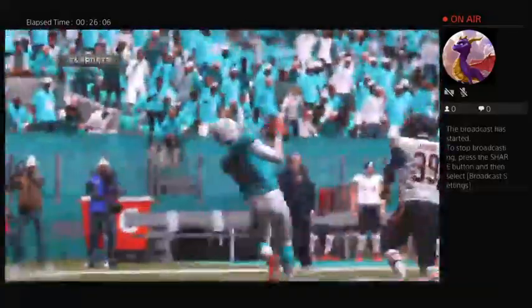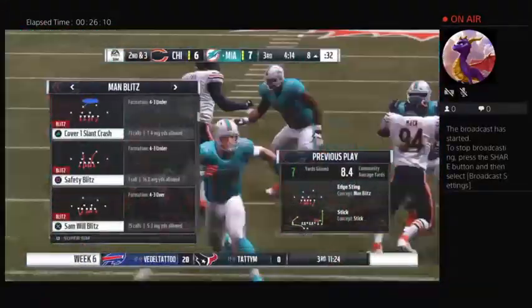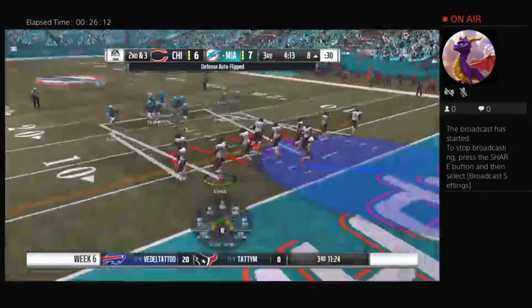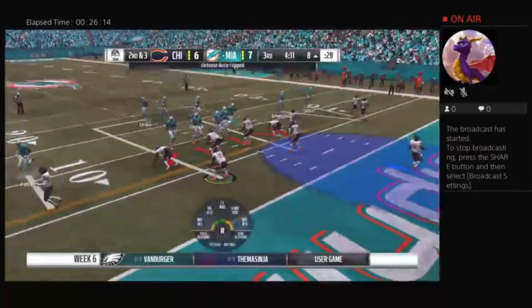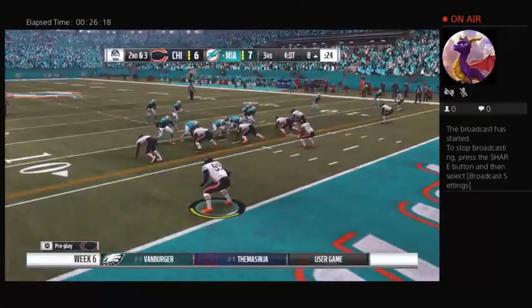Nice rhythm throw there on first down. He located his tight end, made it a nice easy pitch and catch. Hoping he can break a tackle or two. Wasn't able to do that there, but still good yardage. Able to get 7 on that first down pass play. 2nd and 3.